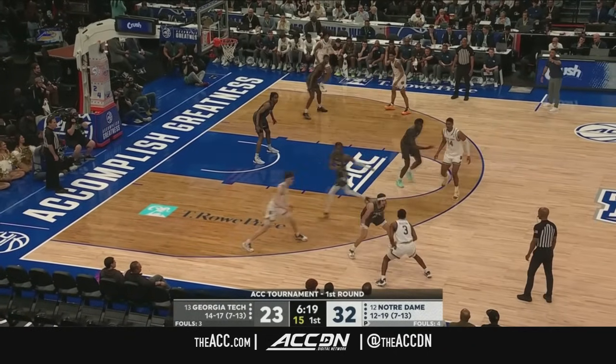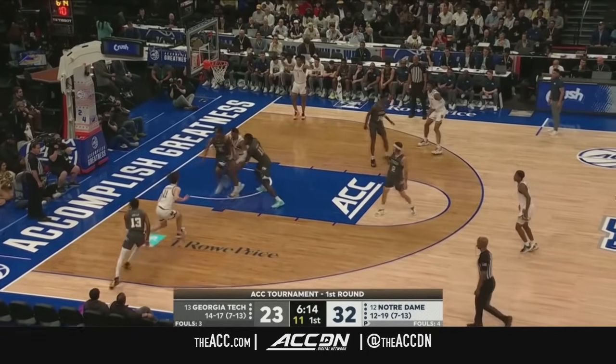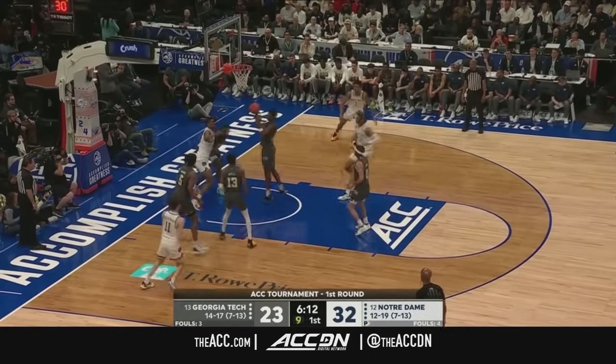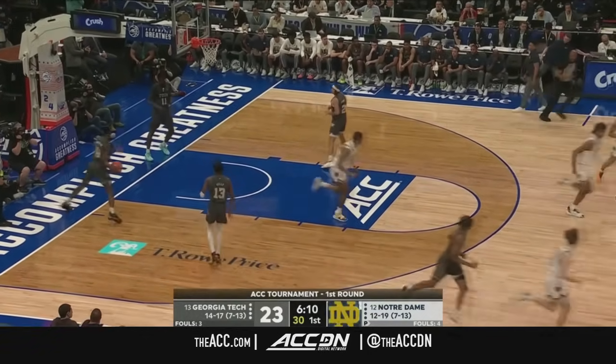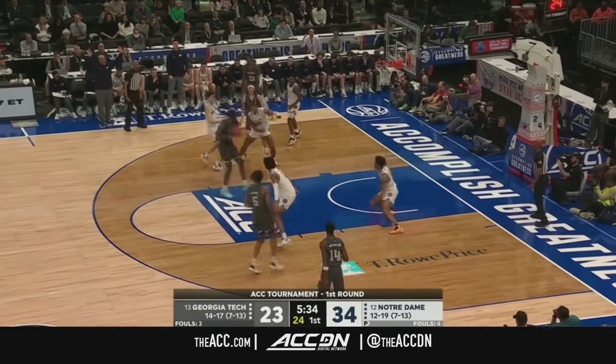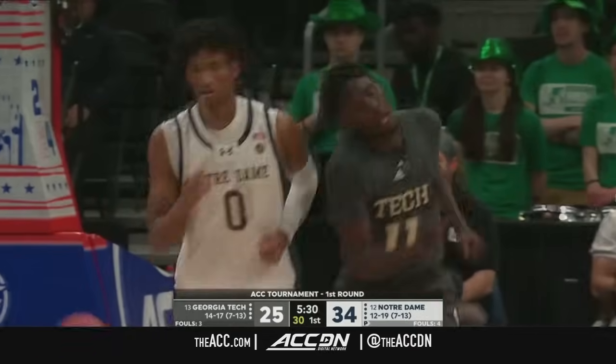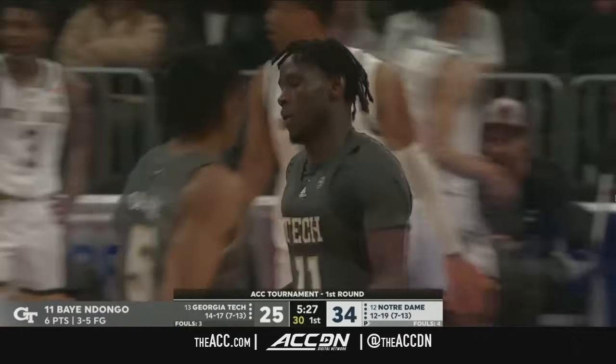Burton high up on the wing. Shrewsberry, mid-range, gets it to go. That was really pretty. Yellow Jackets trying to creep a little bit closer. George has kind of put the team on his back, but Ndongo getting inside will lay in two. That's amazing. That was the first shot I think that Notre Dame's taken that was questionable.